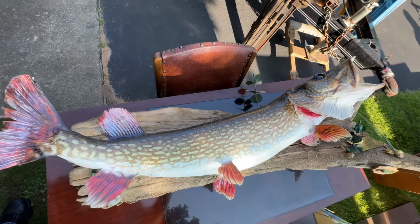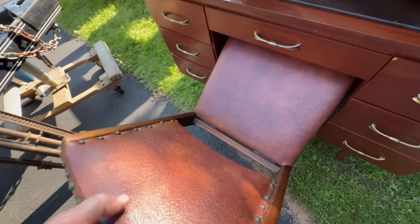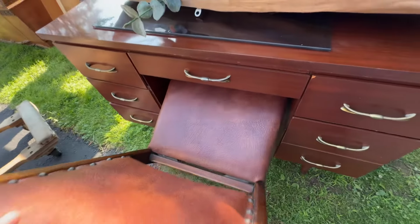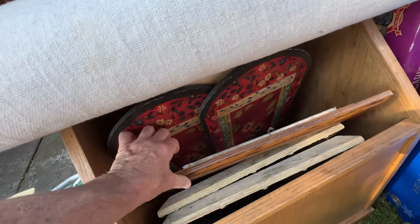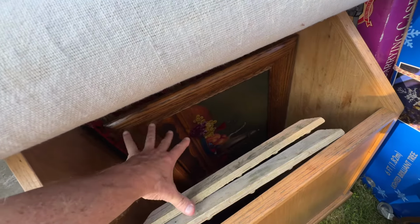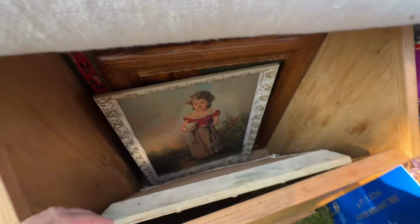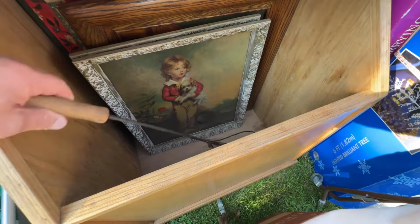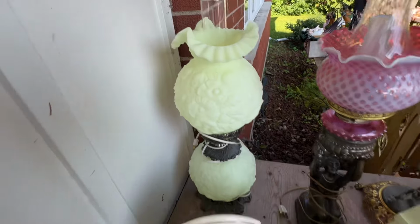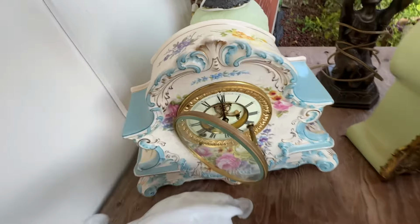Nice little hammer. I like that. Northern Pike fish mount. It's a really cute old desk and chair too. He's always watching us, Mike. I know. Okay. Yep. Thank you very much. Be a little safer. Amazing. Really nice. Back to the lamps.